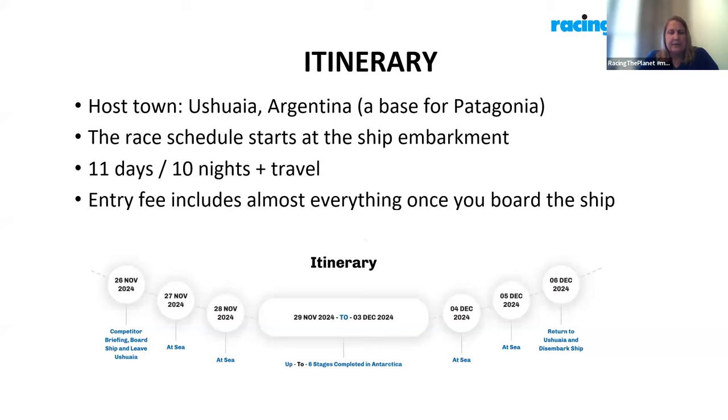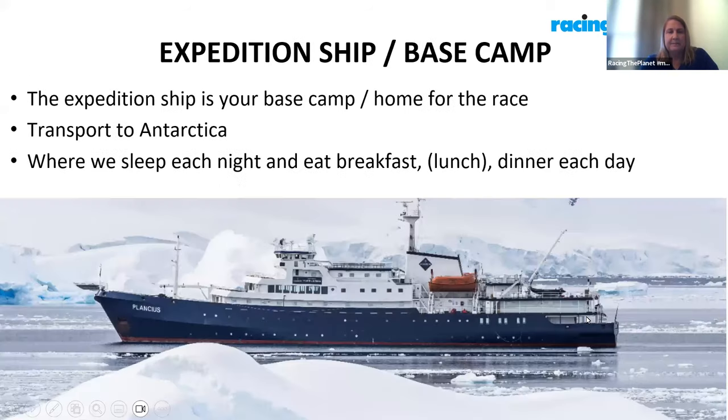So it takes place from the 26th of November until the 6th of December. We basically have to meet in Ushuaia by 12 noon on the 26th, and you can leave anytime after 9 a.m. on the morning of December 6th. But we recommend that everyone leave in the afternoon just in case. It's basically 2 days crossing the Drake Passage. And we will start very early on the morning of the 29th.